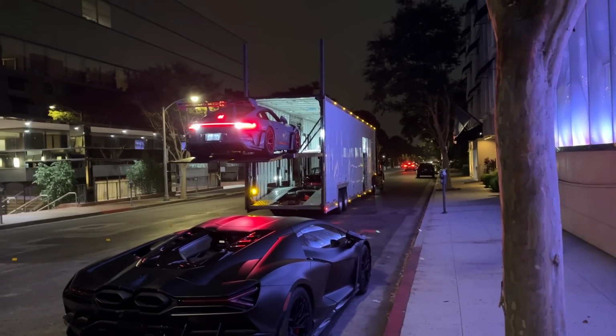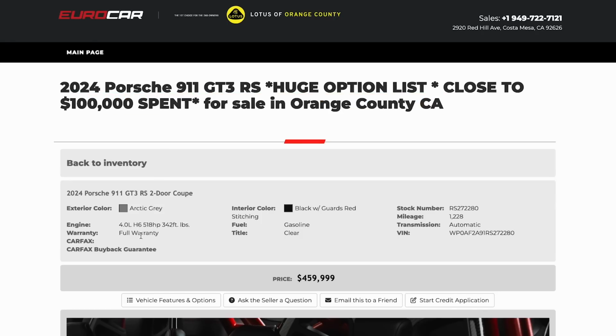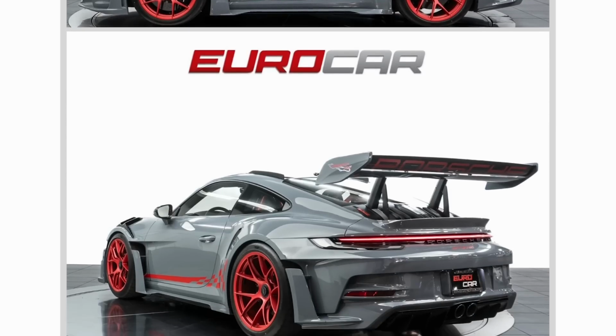First things first, we're going to talk about the Porsche 992.1 GT3 RS. So we found the car listed at Eurocar OC, a dealership that I've been to a few times in the past, and they're listing the car for over $450,000 US dollars. And it's got around 1,228 miles. It's got over $100,000 in options. We got the photos up here. I'll throw it on the screen for you.